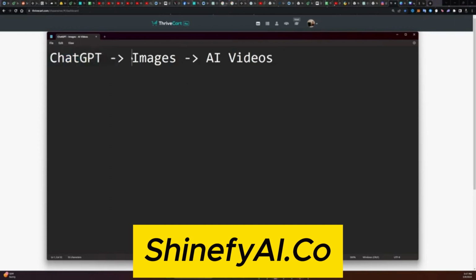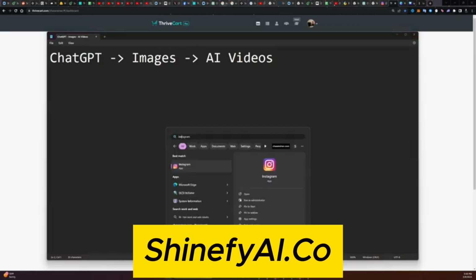And so again, we're using ChatGPT to build images and build AI videos. And this is the exact same process that you're going to use to create Sora videos when Sora comes out to the public. And so let me just, again, show you what these videos look like. We're going to pull open our Instagram page.